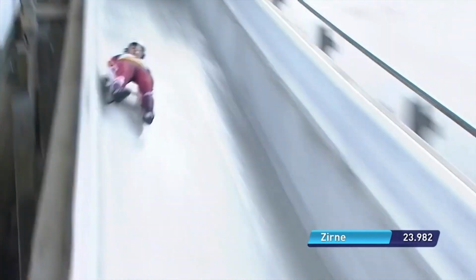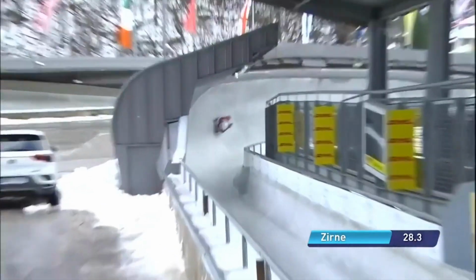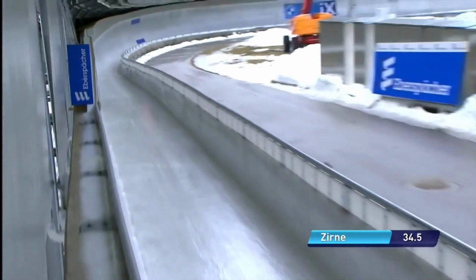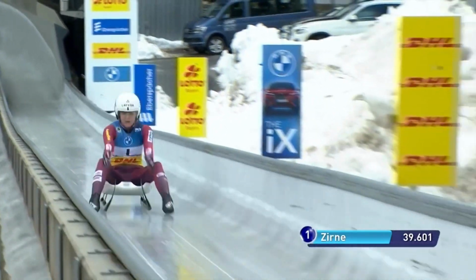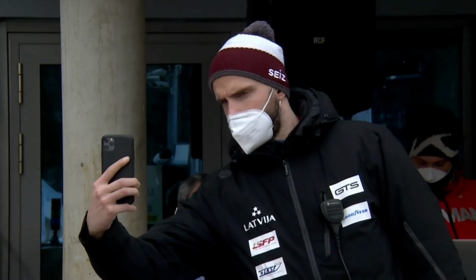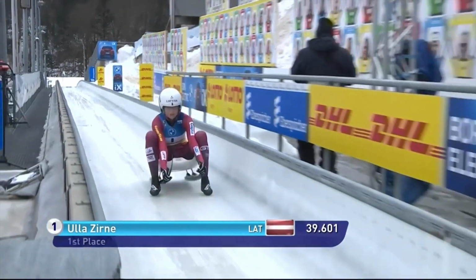Yeah, it's a very large women's field here at the World Championships this year. So amazing to see so many women out, and we'll see the top 15 from today's qualifying run here in the Sprint World Championships. Ula Zerna is down in the final few curves here. She crosses at 39.601 for the Latvians.